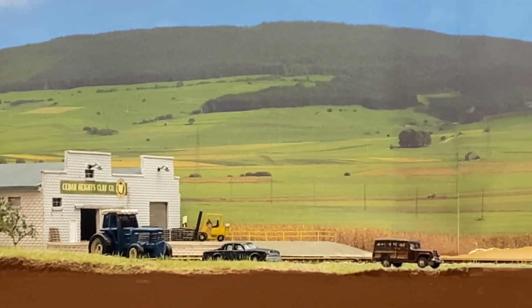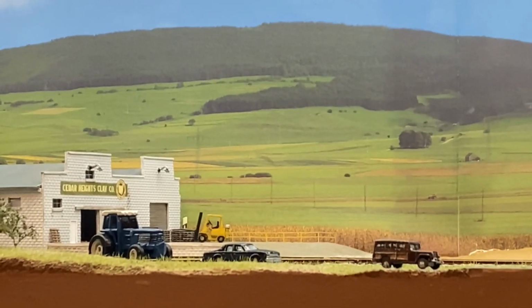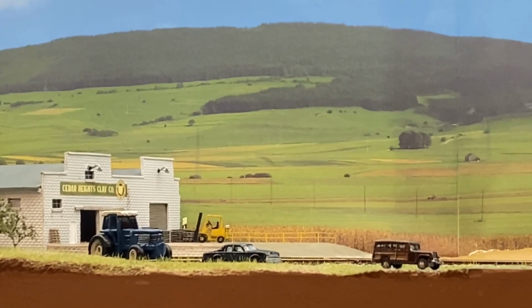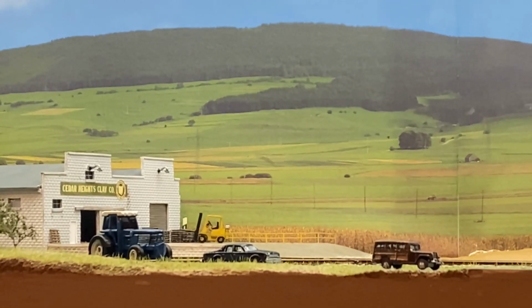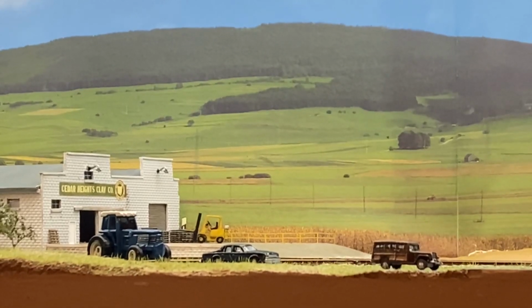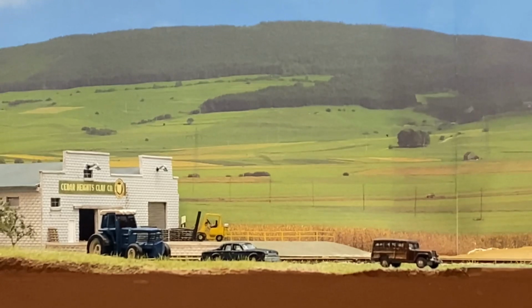Hi everybody, let's do Oak Hill Scenery Update 47. I'm not as far along as I would have liked to have been, but there's enough to show you what I have been working on. First of all, I showed you the car that Chris Bell gave me, and I'll show you how I weathered it here in a minute.